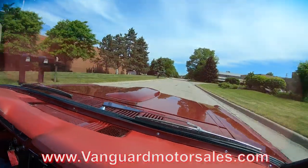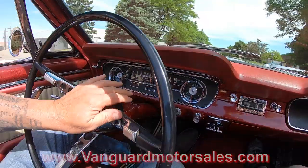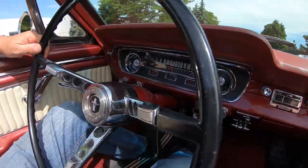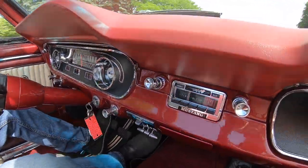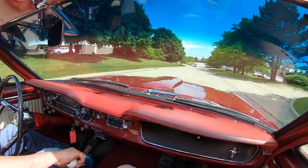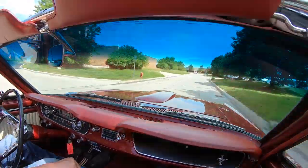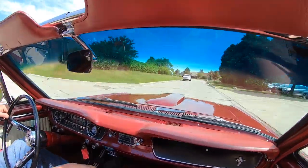You can see down here on the dash, everything's looking brand new. Horn's working. It's got an aftermarket radio in it that looks like a stock radio. Beautiful paint on the dash. Like I said, and this exhaust is amazing. Car sounds great.